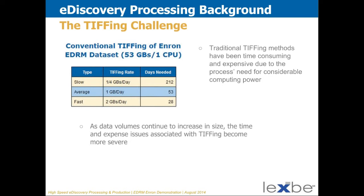Here's a TIFF challenge. If you took a single machine and you took that standard data set that I mentioned earlier that was published by EDRM, and that's all the emails that were collected as part of the Enron trial, you've got 53 gigabytes of data. And if you just have one machine or one CPU and you try to TIFF it or process it, you will see that on an average machine, it can do about 1 gigabyte per day, and you will need upwards of almost 2 months to make that happen. Or if you have a slow machine, I mean, you need the better part of a year. Even with a fast machine, you still need a month to make this happen. And that is the challenge. How do we make this fit into a known turnaround time?